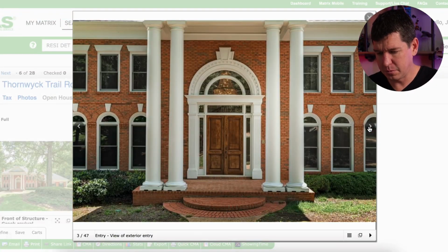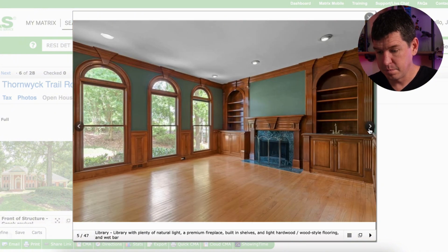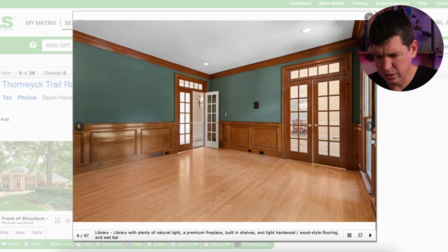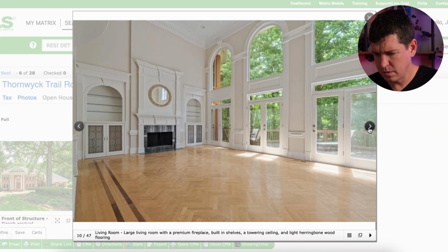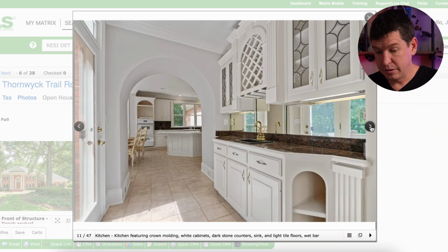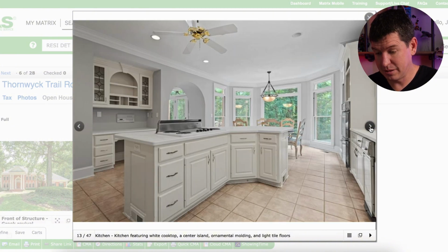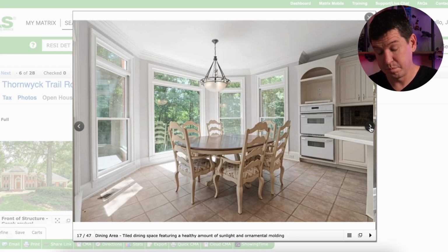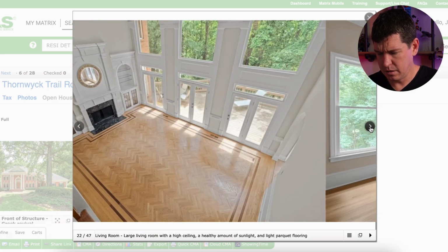I like these columns. The brick looks beautiful. Okay, spiral staircase. Very nice. What are those floors? That is wood, okay. I like the molding on top. Okay, herringbone. I like a 2-story living room. Very nice. Original cabinets, or at least older cabinets. Interesting. Older cabinets, older appliances. 1.2 million. Interesting. Big. Okay.